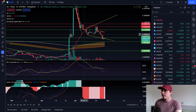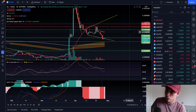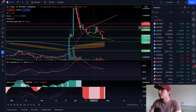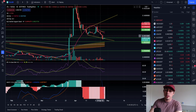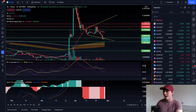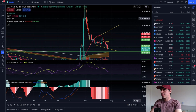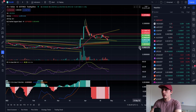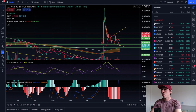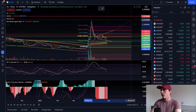We can see we're speaking about this broadening channel here. This is not really a consolidation channel, but it does represent an increase of volatility because we can see that the highs and the lows are diverging as opposed to converging together. So not surprising, it is a continuation pattern. Continuation being that we are in a falling wedge, so we are seeing a momentum to the downside following the particular impulse that we did see.